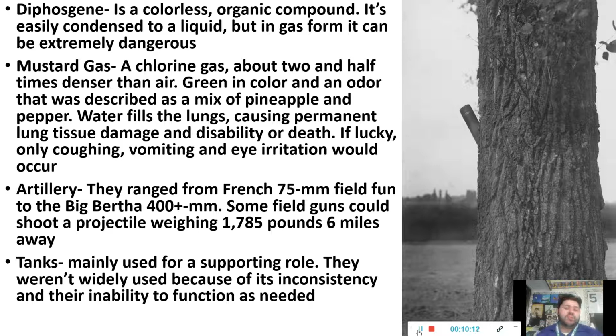Now, some people got lucky. They were on the outskirts of the gas, so they only got a little bit. Coughing was a big thing that happened to them. Vomiting, they would throw up a lot. Another thing was eye irritation. They wouldn't necessarily go completely blind, but it hurt and was dry and irritated, to the point where they would put water on it.